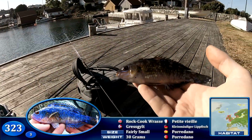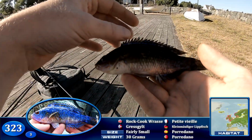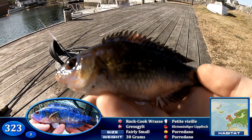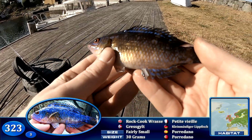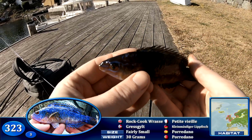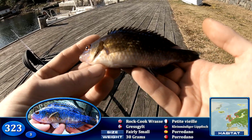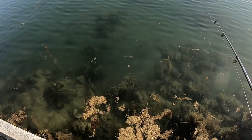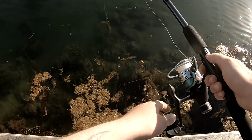But there you go, there's a rock cook wrasse. I haven't caught too many of these. These are the kind of fish that eat parasites of other fish and whatnot. They have really tiny mouths, so you need very tiny hooks to be able to catch these. But they're beautiful. I actually have the Norwegian record on this fish on a fly rod. So, just a little bit of bragging there, I guess.